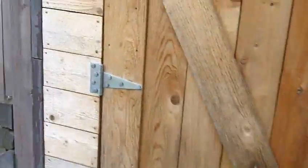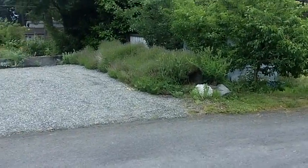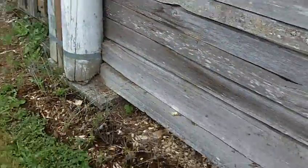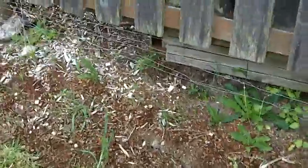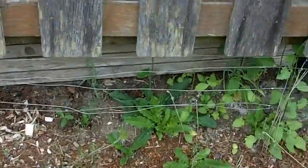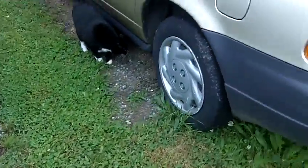Oh, I did plant. I took cuttings from Chris's yard across the street, of course with his permission. And I planted, it's just started, but I planted lavender all along this fence. And it's alive. You can see it's there. Just got a long way to go before it fills in. But this will hopefully be a full row of lavender up along the fence, which I think will be good. That's George again.